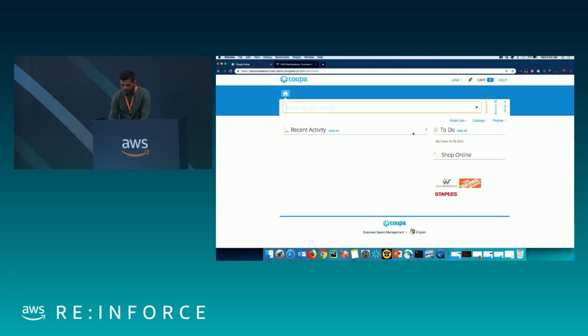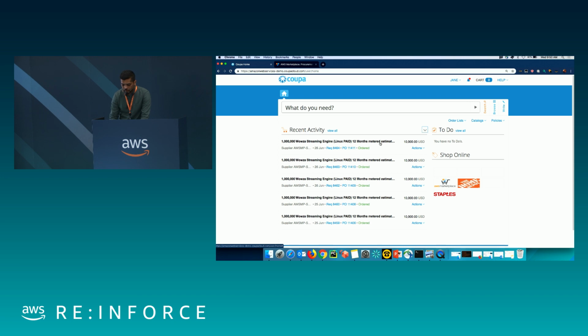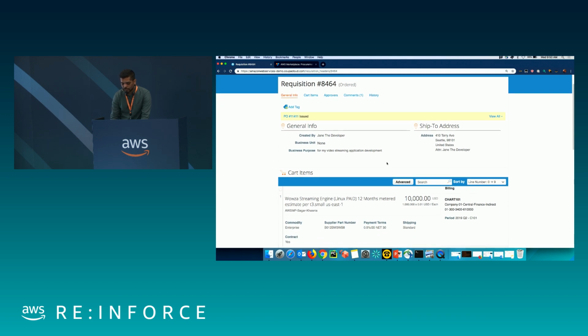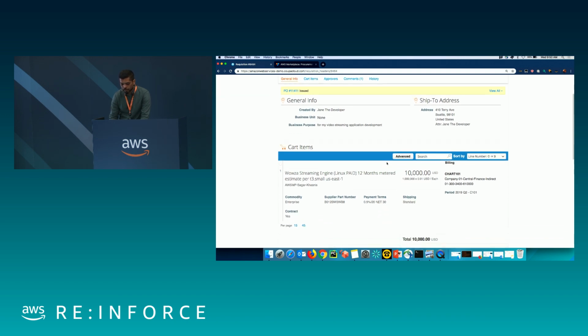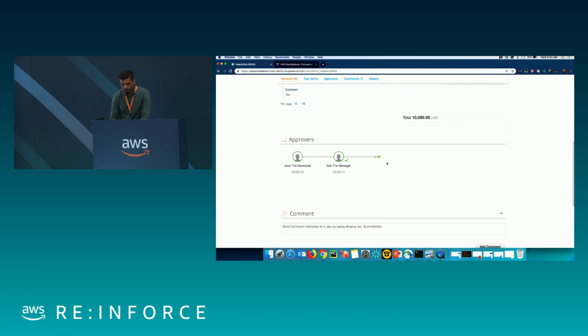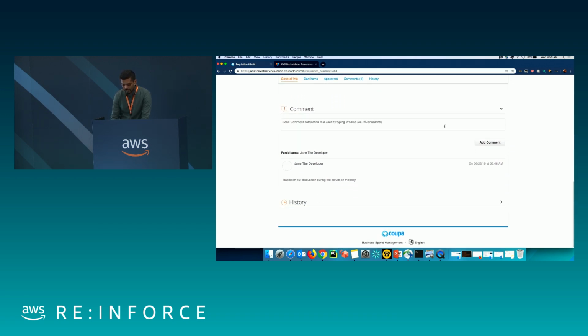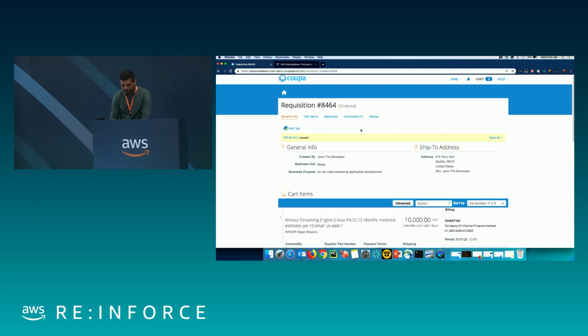All right, and in her recent activity, you can see that her latest request for a browser streaming engine has been approved. She clicks on that requisition, looks at it, and sees, all right, this seems to be approved. Bob has approved it, so I'm going to say thank you tomorrow. Or I can just add a comment. And then there's also a purchase order issued here.